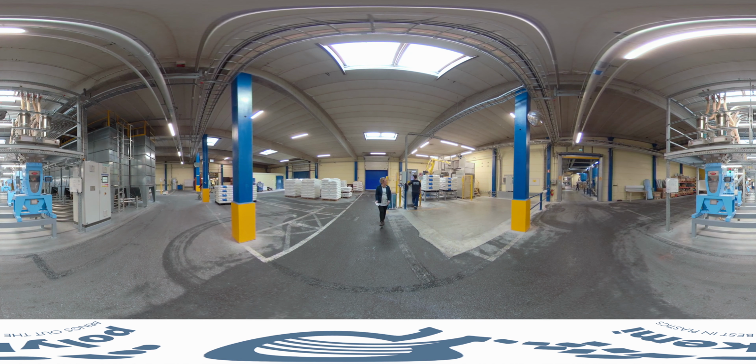This is where the production begins. The raw material bags are opened over there by the robot. Then our material central over there distributes the material with vacuum suction through the pipes all the way to the machines.